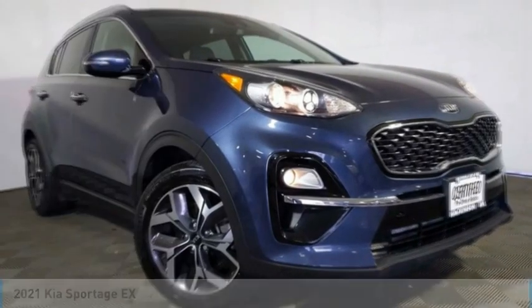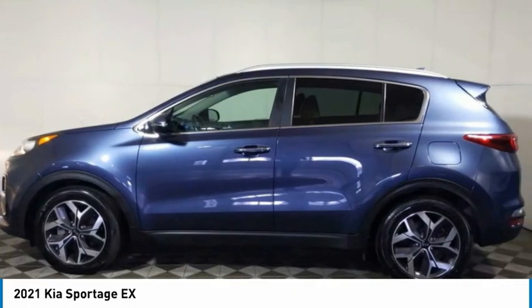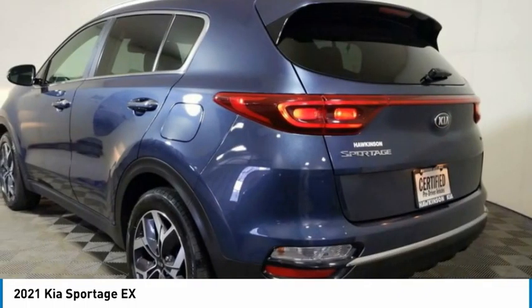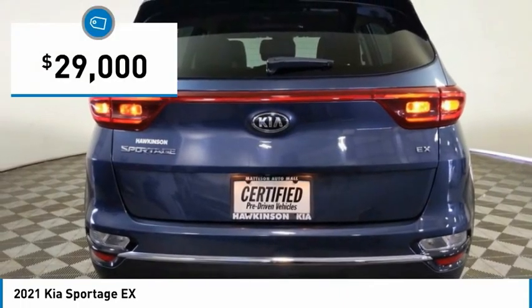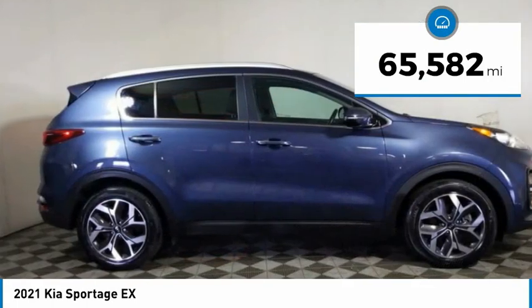And take a look at the 2021 Sportage. With its sleek and stylish exterior and its roomy feature-laden interior, the Sportage both looks good and performs well on the road and is priced below $30,000. This vehicle has less than 70,000 miles.